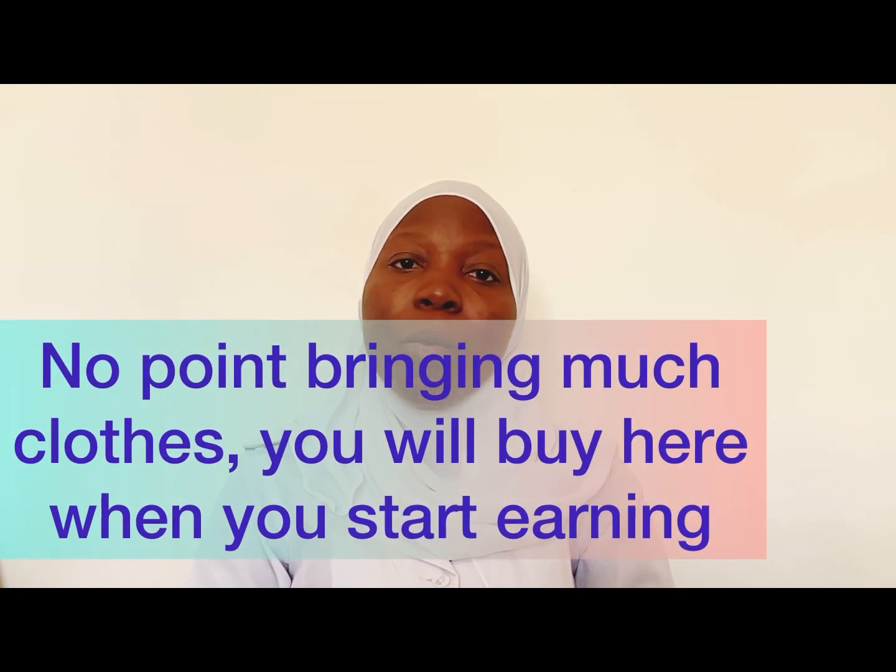So basically, you don't need much clothing. I've talked about the clothes you need. Maybe just 3 jeans. If you're wearing skirts, maybe just 2 skirts and like 3 gowns.